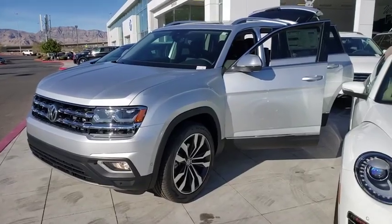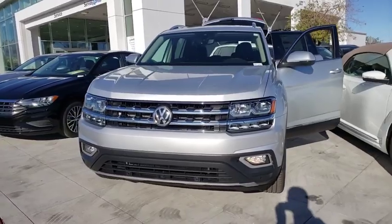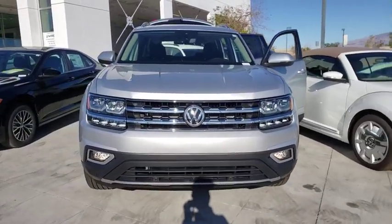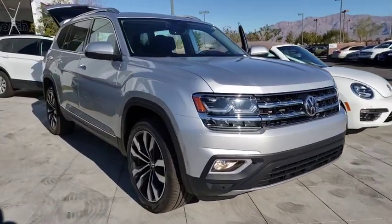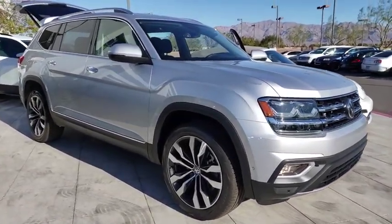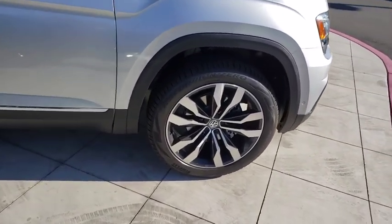Looking for the right vehicle? Check out the 2019 Volkswagen Atlas. The Volkswagen Atlas provides you all the flexibility you'd expect from a crossover vehicle with three rows of seating. The Atlas also features the latest in audio and safety technology. This vehicle has less than 100 miles.